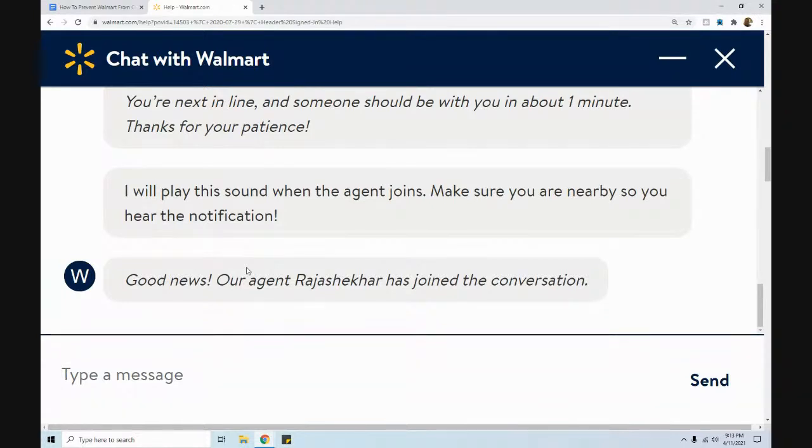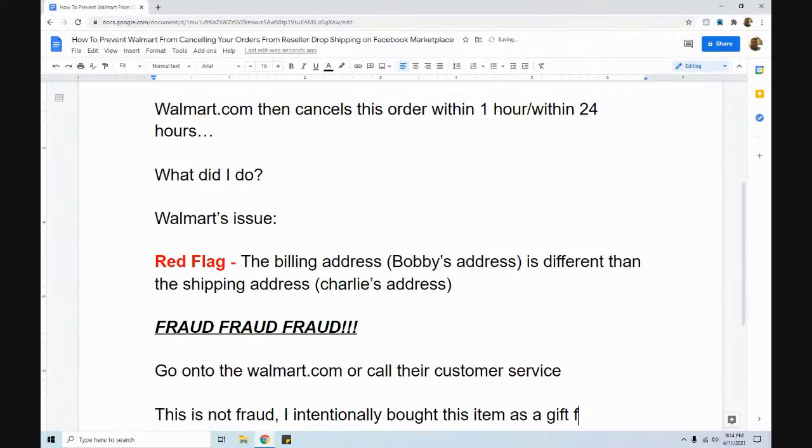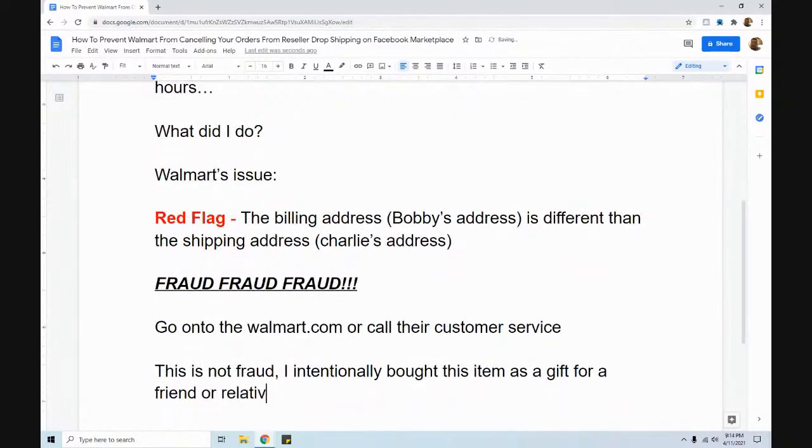And then basically they'll tell you why it was canceled. And then what they'll say is, this is not fraud. I intentionally bought this item as a gift for a friend or relative or whatever it is, coworker. You can make up anything, really.